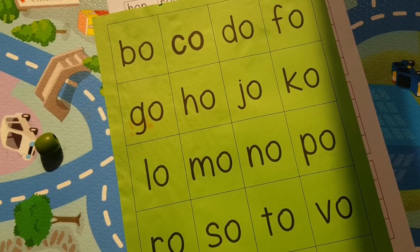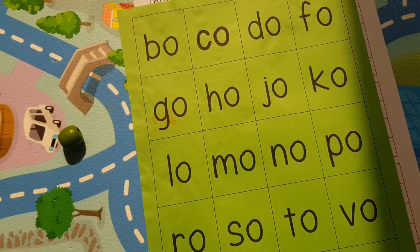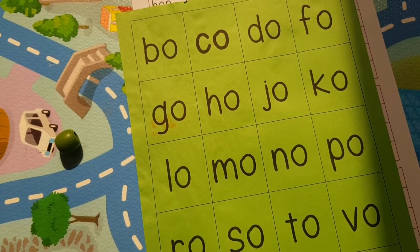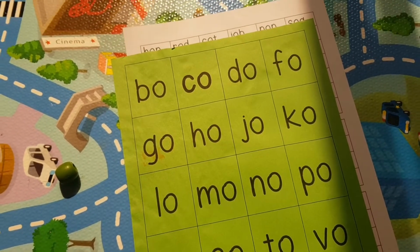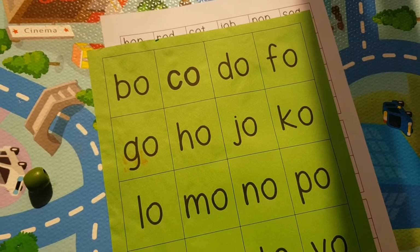Today I am back with a blending lesson. These lessons are very boring, but I promise you, once you're through these, I will tell you a lot of fun ways to practice your CVC words with your kids. So let's start with practicing our two letter blends using the short vowel O.